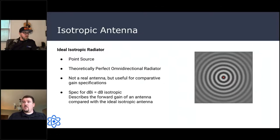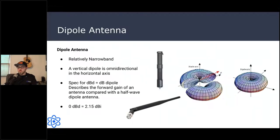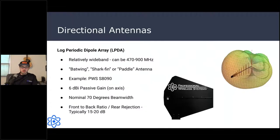So I'll jump back to you. You went through the isotropic antenna, and then you were talking about the dipole antenna, right? Correct. We were just finishing that up, the relation from the dipole to the isotropic antenna. And then we were moving into directional antennas.